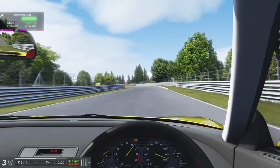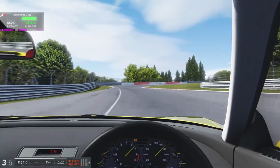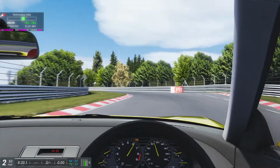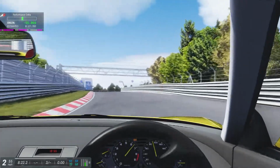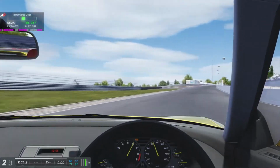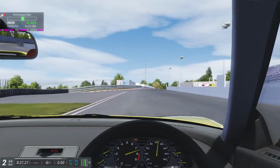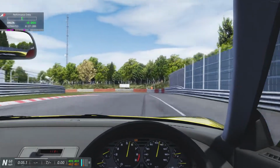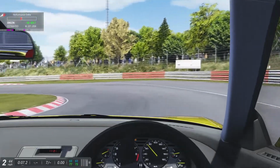Gentle on the brakes. There we go. Pretty decent. Around the final corner. Floor it. 8 minutes 27.